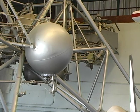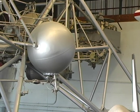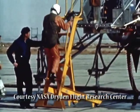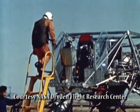This was a very valuable research tool. It was so valuable as a research tool, they ordered further ones to be built to train the astronauts. If the M2F1 was strange, the Lunar Landing Research Vehicle was out of this world.